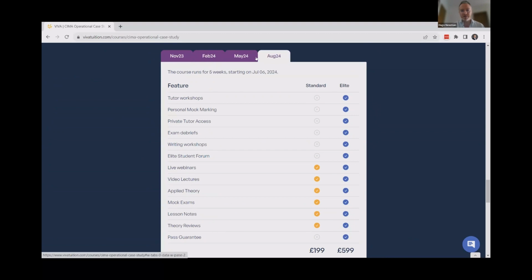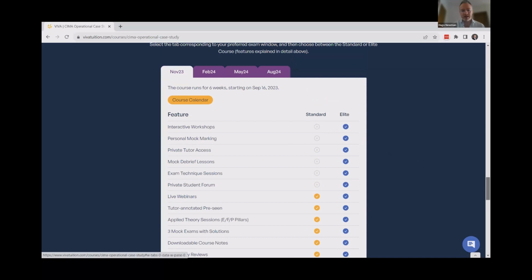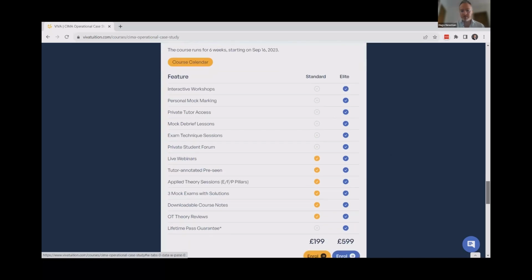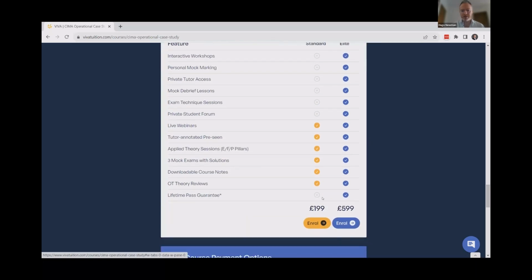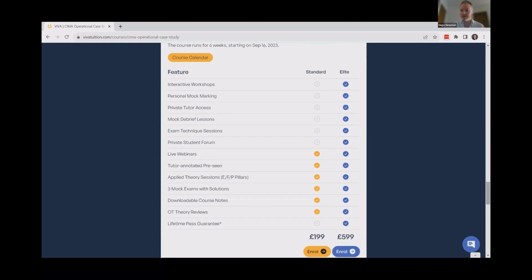If you want to look ahead to future windows, you can always just toggle to the relevant tab and you can again purchase your course down here. So we'll stay on the present window. Obviously, this is the one that's most relevant to all of you. And you have two options here. You can either get the standard course for $199. Simply click the enroll button, or you can get the elite course for $599, and that unlocks all of those amazing features that we just talked about.